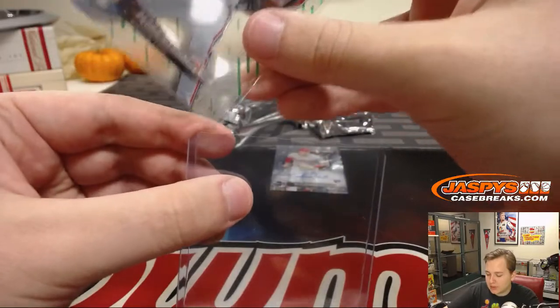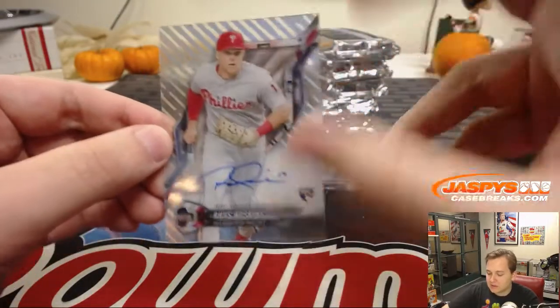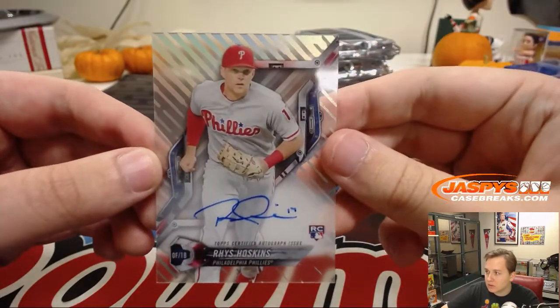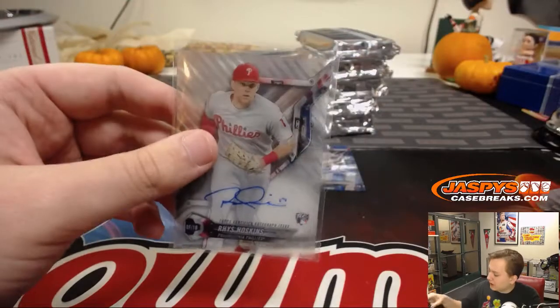99. Wow, nice one coming up. Rookie auto for the Fightin' Phils. Reese Hoskins, nice. Base auto right there. Philadelphia, Andrew H.